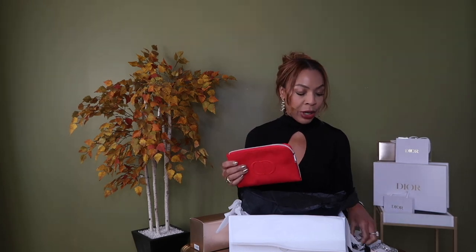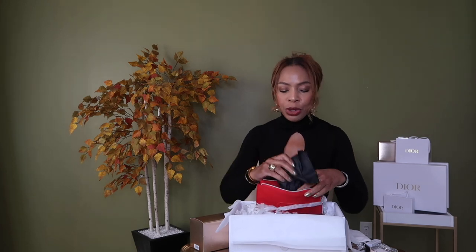Now, you will see the price point listed below. I will tell you that their items are not inexpensive, but if you are into a little luxury, Dior is the way to go. So all of this was just for buying things I was going to buy anyway, and I happened to reach silver status, and this was the prize for silver status. I am very close to gold status, so I'll be sharing that with you as well.